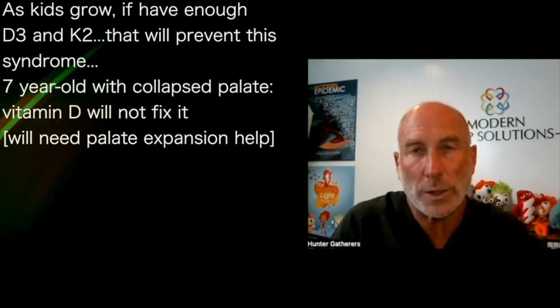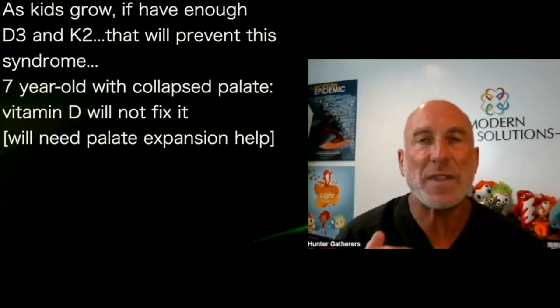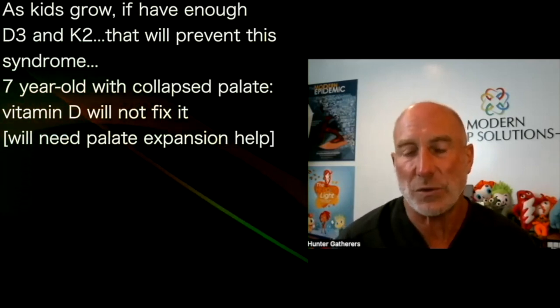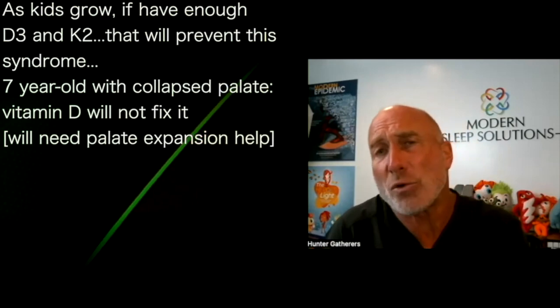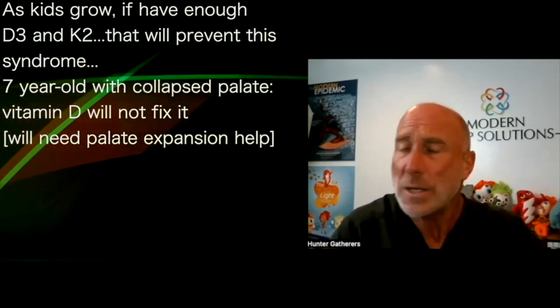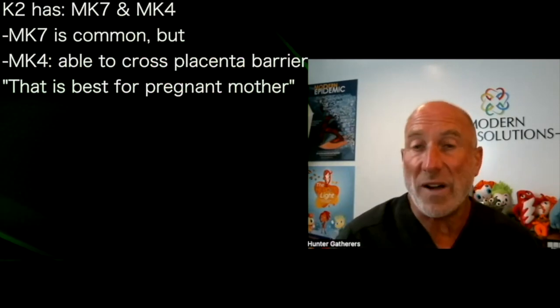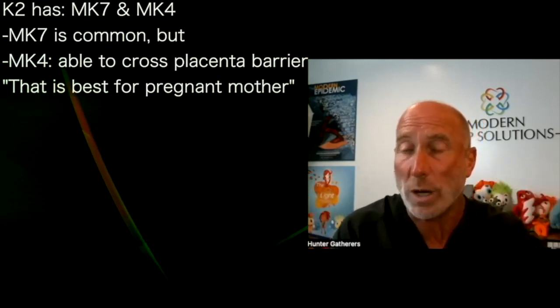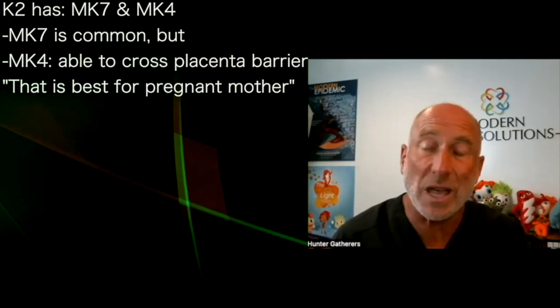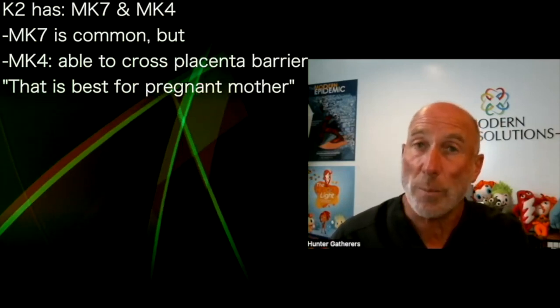Kids really are growing during this stage. And so if they have adequate vitamin D3, vitamin K2, almost at any age, this can be corrected. Once a 7-year-old already has a collapsed palate, vitamin D won't fix it. Vitamin K2 has two forms, MK7 and MK4. The popular form is MK7, but if you follow up on Weston A.